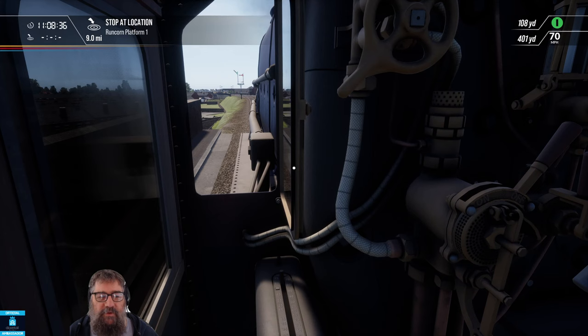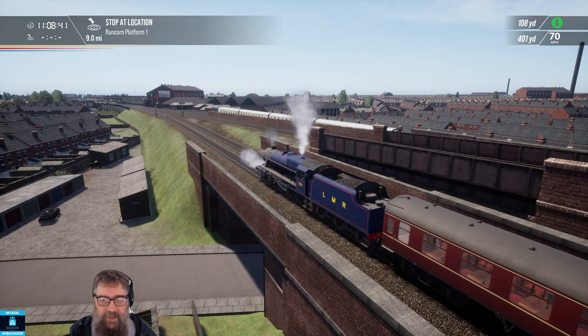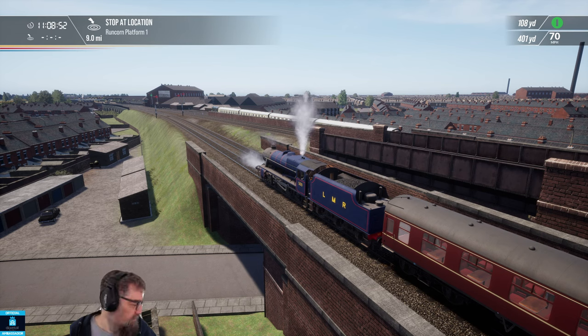Now we should move, if we don't wheel spin. Come on. It's on a bit of a heavy grade here. May take just a moment. Probably should have stopped closer to the signal. I'll just put down some sand as well.